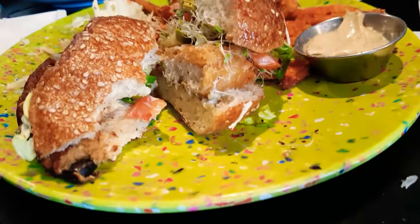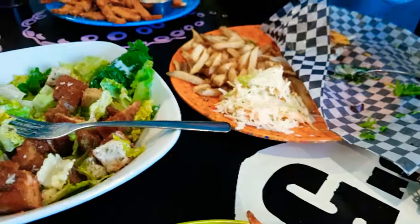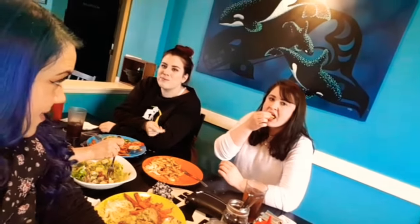Did you try this? Omnivore seal of approval. They didn't even know if they were going to order vegan stuff, but as soon as they saw the menu, they changed their mind.